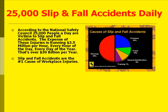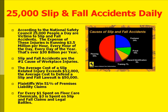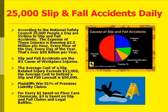Slip and fall accidents are the #1 cause of workplace injuries. The average cost of a slip-related injury exceeds $12,000. The average cost to defend a slip and fall lawsuit is $50,000. For every $1 spent on floor care chemicals, $3 is spent on slip and fall claims and legal battles.